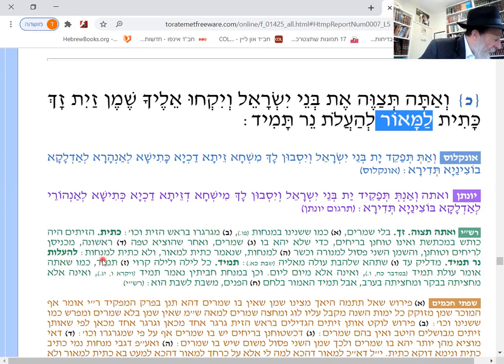Like it says, this first oil is crushed up. It's squeezed out for the light, and it doesn't say that it's squeezed out for the offerings. La'alot ner tamid, to light it constantly. So they just have to touch the match or whatever to the wick. They just have to touch it until you see that it's caught on there, it's going up on its own, then you leave it alone.